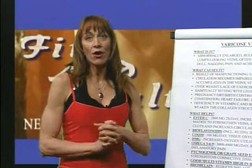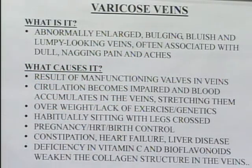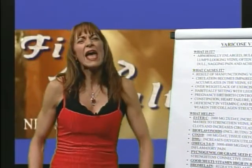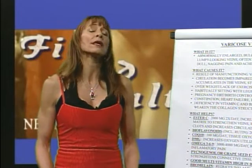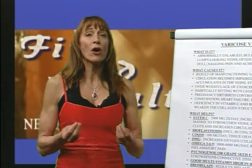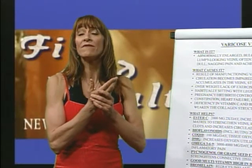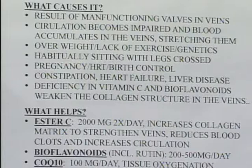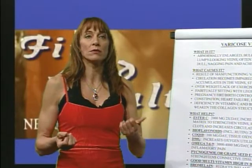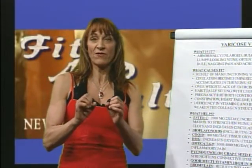Okay, what are varicose veins? Abnormally enlarged, bulging, bluish, lumpy-looking veins. You're going to see them mostly on the ladies' legs, or guys' legs too, and they kind of stick out. They have a nagging, throbbing pain to them. They literally hurt. What causes it is that, unlike the arteries, the veins have little valves in them that keep the blood from backing up. These valves start to malfunction and break down, and they don't seem to be able to properly let the blood out. And so you'll get swelling of the veins, and they get inflamed and hardened.